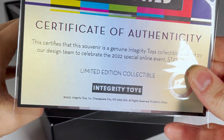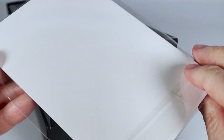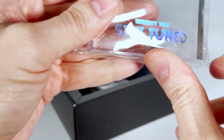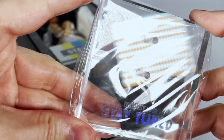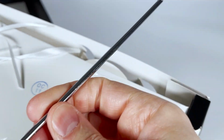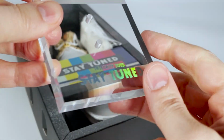Here's the certificate of authenticity. And strangely, it's neither numbered nor named. Apparently, all the dolls of the event would not be numbered. That's weird, isn't it? The base of the doll stand. And the pole of the stand. The base is made in clear acrylic with the Stay Tuned logo on it.